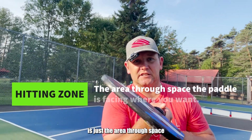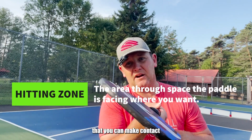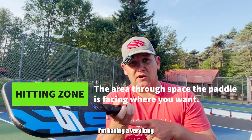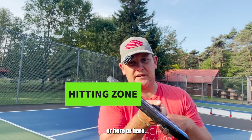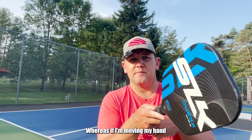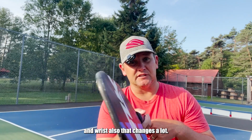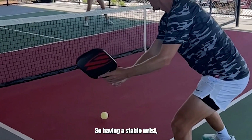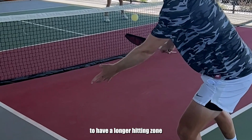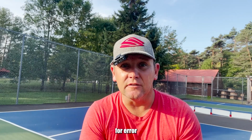And the hitting zone is just the area through space that you can make contact and still have the ball go where you want. Right now I'm having a very long hitting zone, whether I hit here or here or here, the paddle's pretty much uniform, right? Whereas if I'm moving my hand and wrist, all of a sudden it changes a lot. So having a stable wrist, having a stable paddle face will allow you to have a longer hitting zone. And that gives you more margin for error when you're playing your dink.